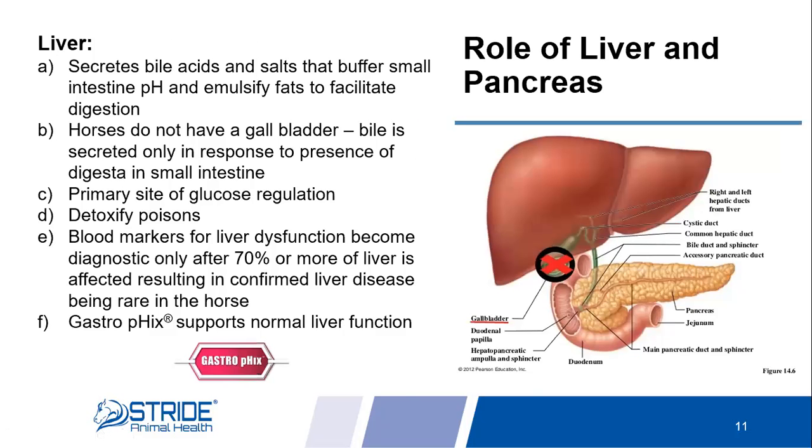Let's take a closer look at the liver. One of the major functions of the liver is to secrete bile acids and salts, which help break up fat. Remember, fat and water don't mix. So when you add fat to a horse's diet, it's got to be emulsified. The bile acids and the lecithin from the pancreas and the liver are what allows that fat to be emulsified so that the lipase and the other digestive enzymes can break it apart and it can then be absorbed into the horse's body. But another major function of those bile acids and salts, you guessed it, is to buffer small intestine pH. So not only does the pancreas have a buffering function, but the liver itself has a buffering function.